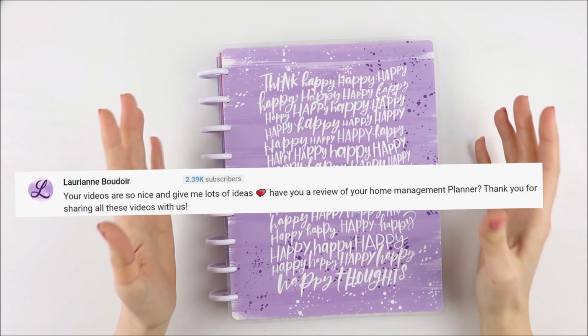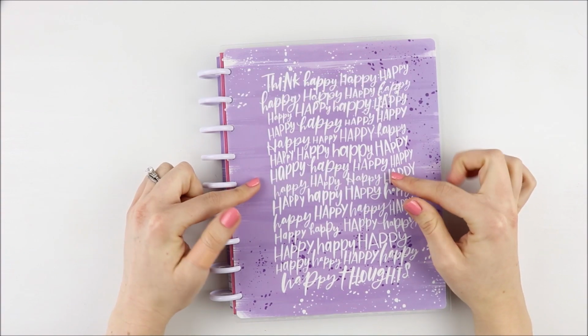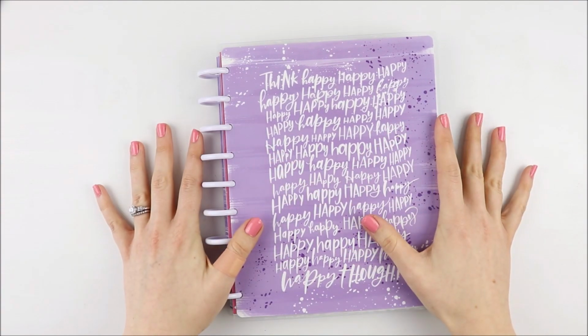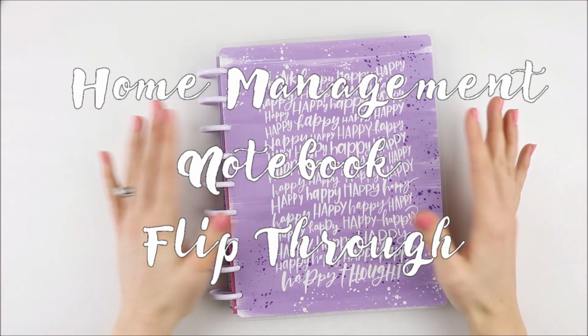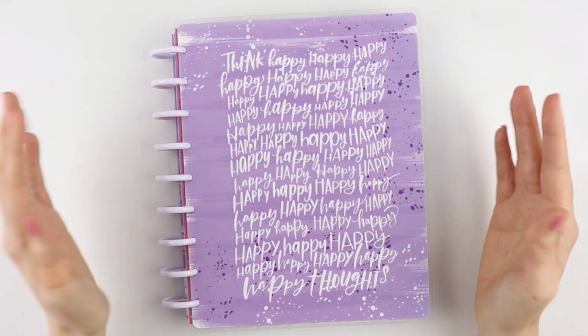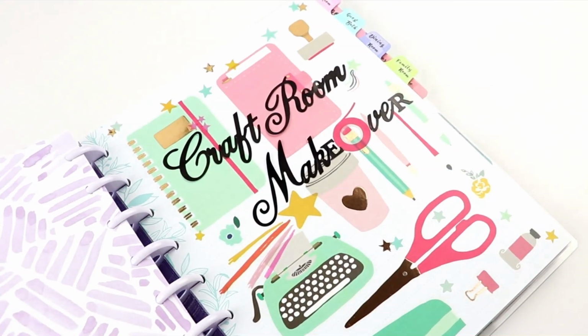Lorianne Boudoir and Mary Stout both requested to see videos on my home management notebook. So today I'm sharing my setup and explaining how I use each of my categories to manage my household. The purpose of this notebook is to act as a reference point for any information directly related to my family.